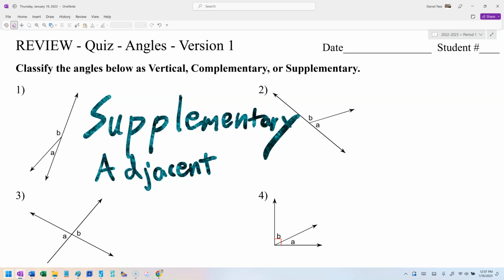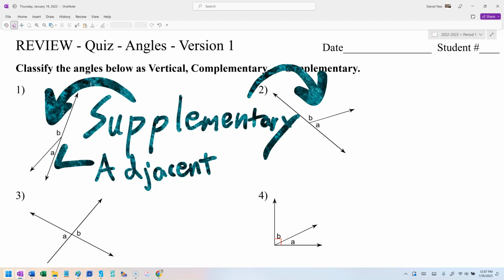Number two is mainly the same thing like number one, so it's supplementary once again. Exactly. So I'm just going to put arrows because it's easier and it'll look cool with the galaxy, right? Same thing. All right, let's hear it for the cinnamon rolls.